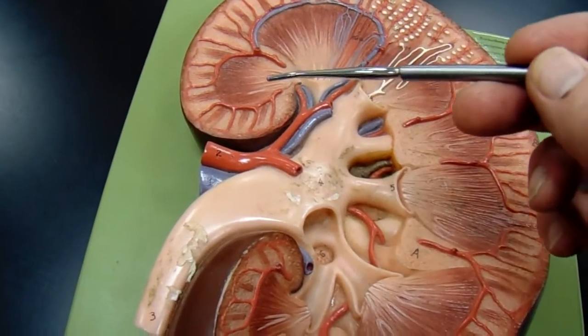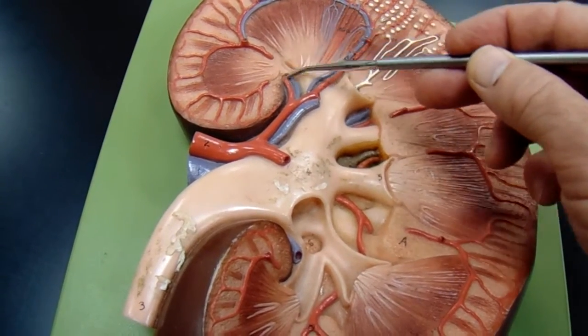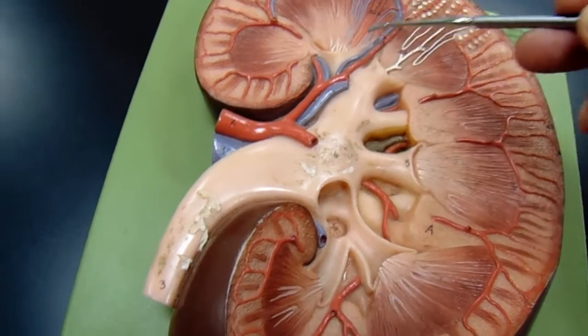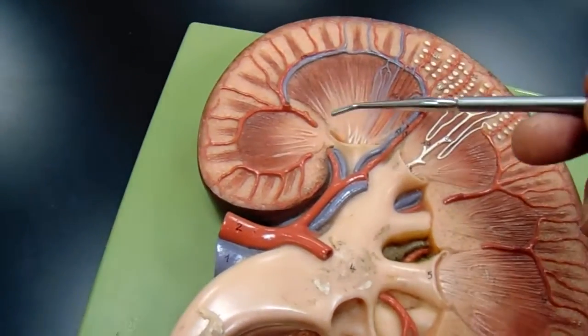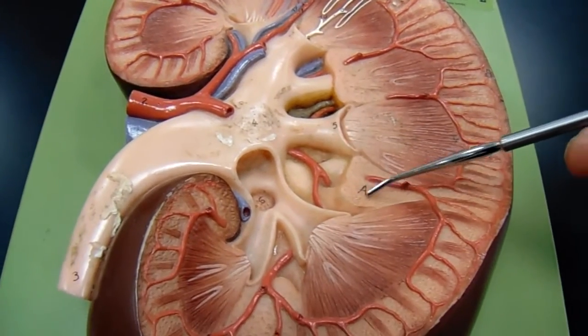Okay, we have 8 to 18 of these renal pyramids. You see that? Renal pyramid. On the tapered end is called the renal papillus. Okay? In between here are the renal columns. So here'd be a renal column. Renal column.